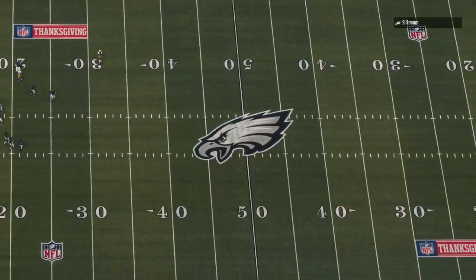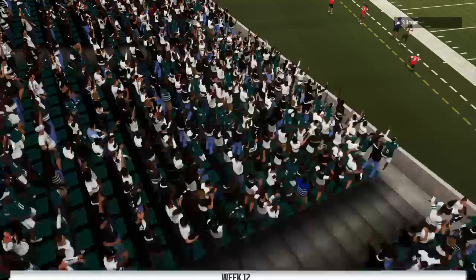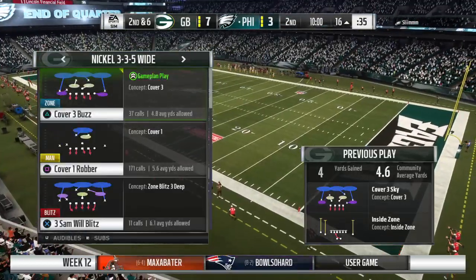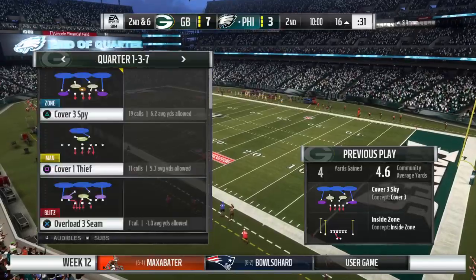Clinton Dix there for the stop. Typically, we think it's the strong safeties that are better to the line of scrimmage amidst traffic. But in this case, how about the free safety coming up and making the big-time play?